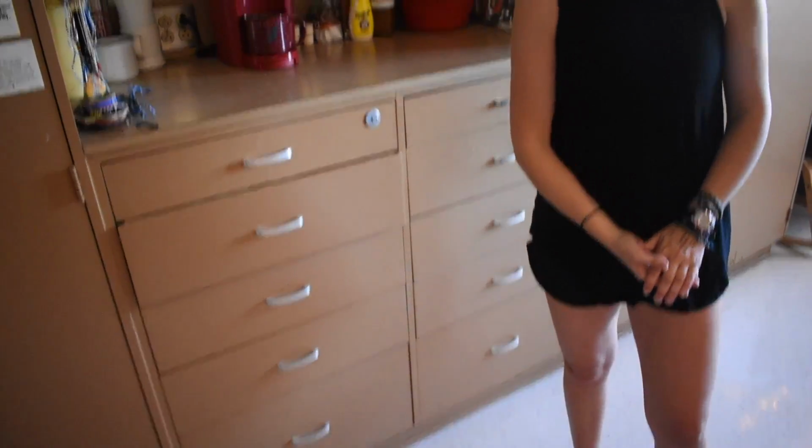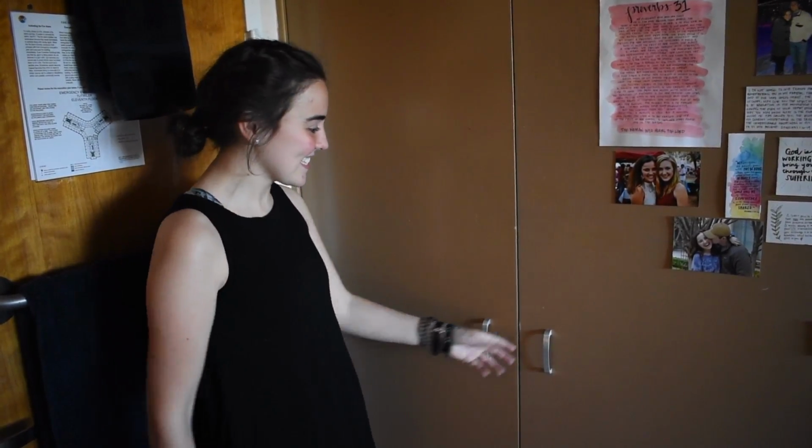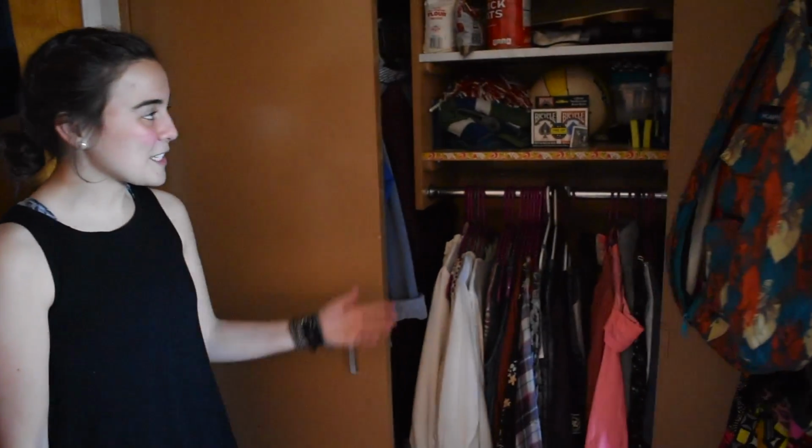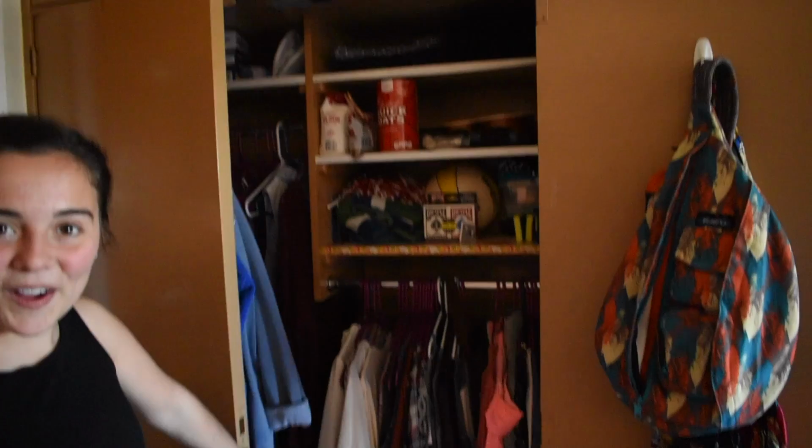drawers. Now I started out with a roommate, and these would be one for each person, but I don't have a roommate anymore. So, we have all of the drawers. Also, because I don't have a roommate, there are two closets. First one is clothes and junk. Quick Oats. And clothes. All of the things you need in life in one.